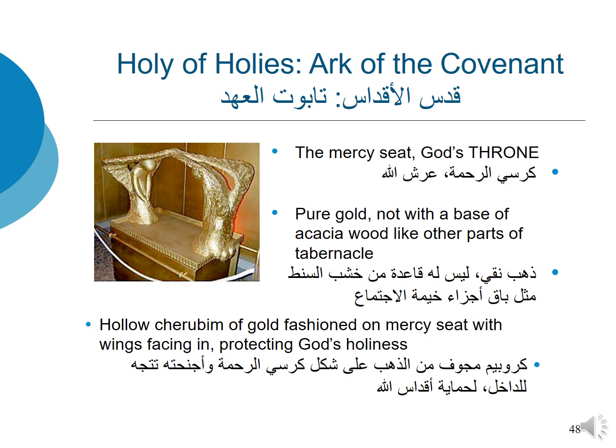So on the mercy seat of the Ark of the Covenant, hollow cherubim of gold were fashioned. فبنشوف فوق تابوت العهد كروبيم مجوف من الذهب. And as you can see in the picture, the wings were facing in, protecting God's holiness. وكانت زي الصورة قدامنا الأجنحة بتاعته بتتجه للداخل وكأنها بتحمي محضر الله.